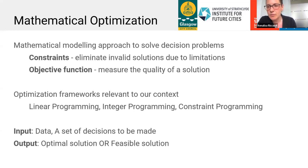And if you want to read more about all the mathematics behind this, the keywords are linear programming, integer programming, constraint programming. These are all the methods that are available out there to solve this problem.